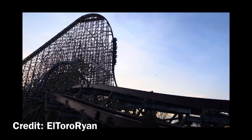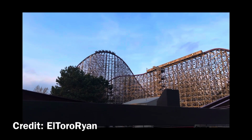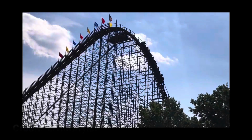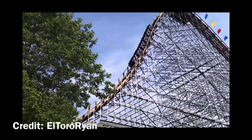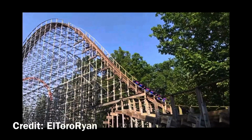Number 2 is Steel Vengeance, and I'm not even going to waste your time by talking about it. The first drop, the top hat, the outer bank, the inversions, the finale, blah, blah, blah. You've heard it all before. There is just one ride that I enjoy a little bit more, and that coaster is the Voyage at Holiday World. This ride is so long, it's a trek through the woods. It really is a voyage. That's the best way to describe this ride.